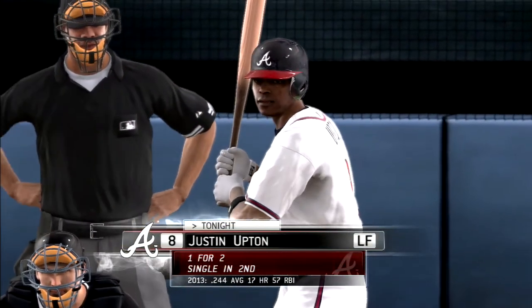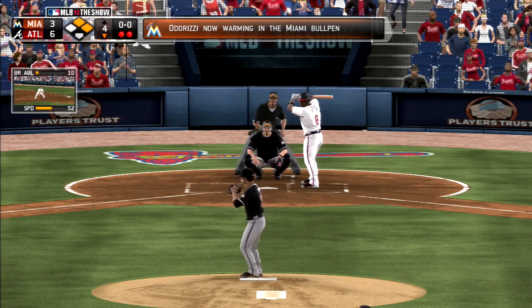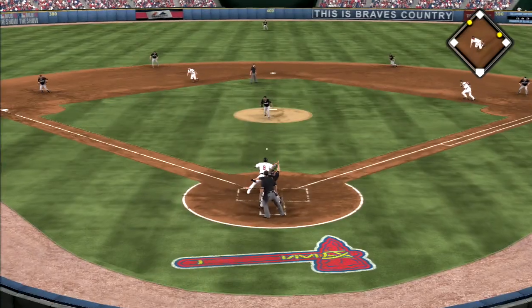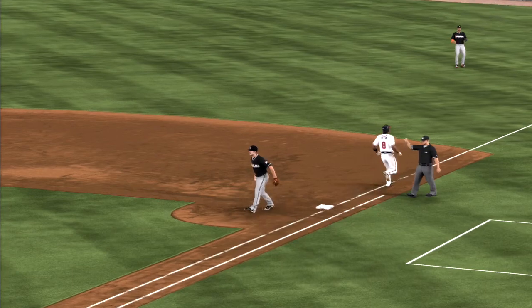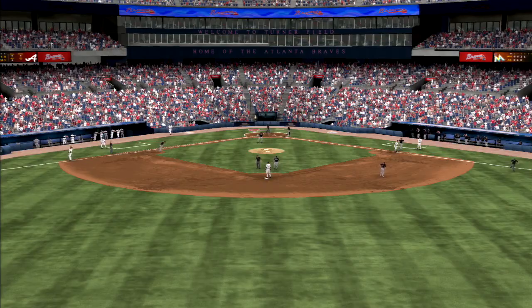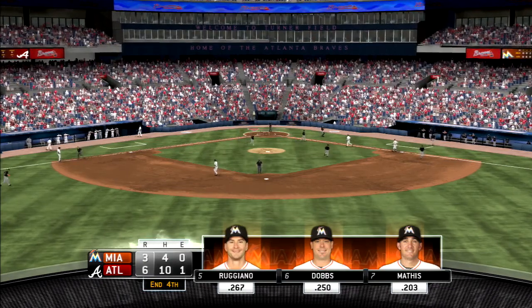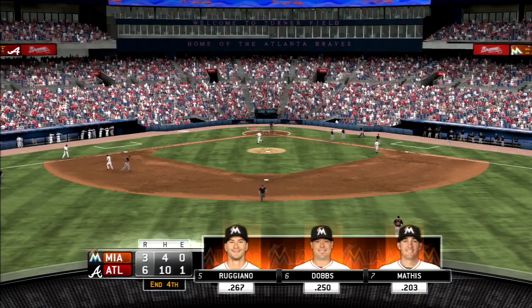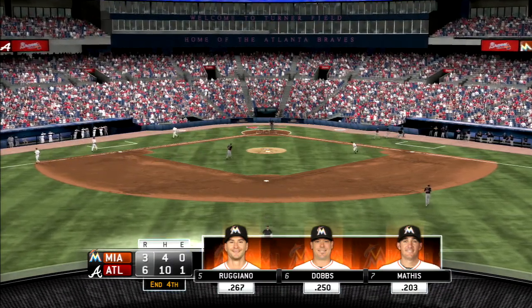Justin Upton will be his first assignment here as he'll face him with runners at first and second and 2 away. Now a swing and a little tapper to the left of the mound. Throw to first is going to be in time, and the Braves rally comes up short as that's out number 3. So it's no runs on a hit, no errors, and 2 men left on. We played 4 full. The Braves lead it 6-3.